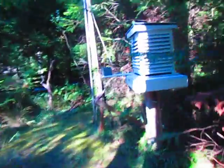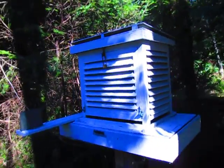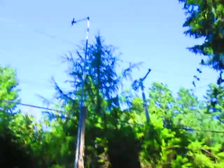Show you my weather station. That's my weather station right there in that box, Stevenson screen. So all my weather instruments are in there. Wind speed up there. I have another one in the back as well. So yep, everything's liking the heat as long as we keep the H2O to it.